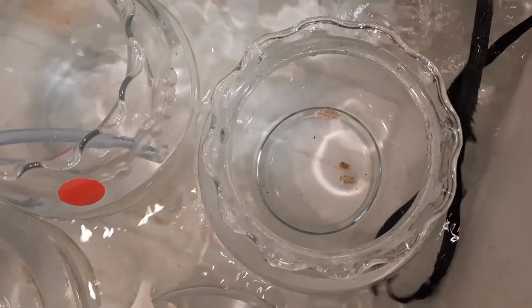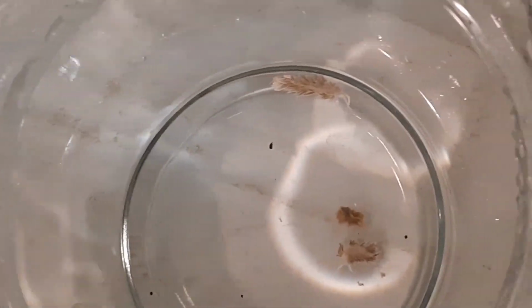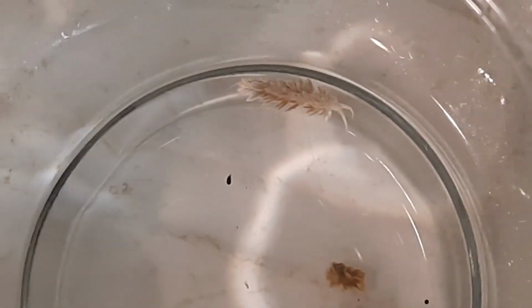These tiny little sea slugs are great for reef tanks that are struggling with Aiptasia. The egg spirals they lay are moved into different pots we monitor for hatching and growth.